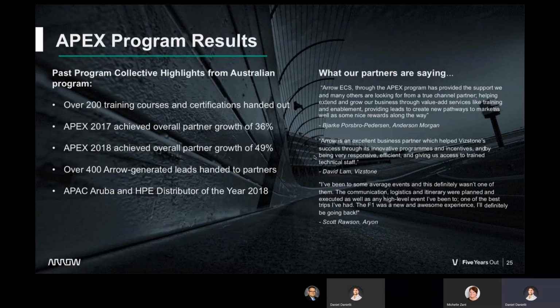The Apex partners in 2018 grew 49%, and I haven't got the results for the 2019 partners, but I'm told that they had another stellar year, and we've just taken the winners to the Abu Dhabi Formula One Grand Prix. We generated over 400 engineering qualified leads that were passed out to partners, and as a result of all of that, Arrow in Asia Pacific was awarded Aruba and HPE Distributor of the Year in 2018.